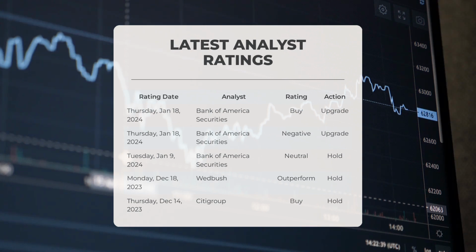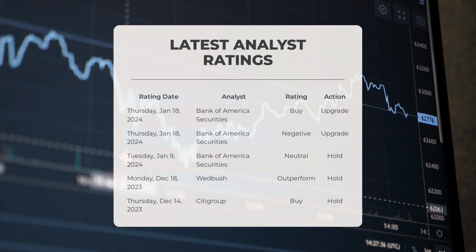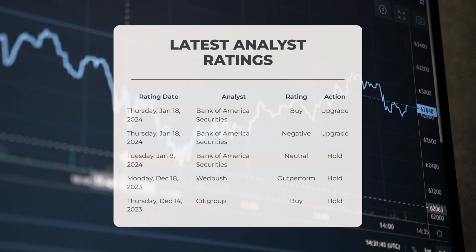Now, going back to Tuesday, January 9, 2024, Bank of America Securities held a neutral stance on Apple with a hold action. Looking further back, on Monday, December 18, 2023, Wedbush held a hold action on Apple but gave it an outperform grade. And on Thursday, December 14, 2023, Citigroup gave Apple a hold action but graded it as a buy.